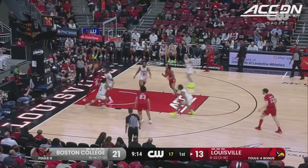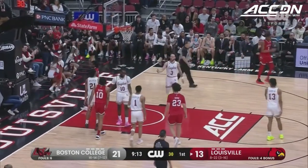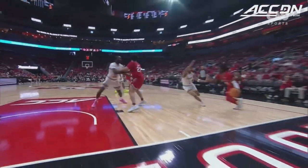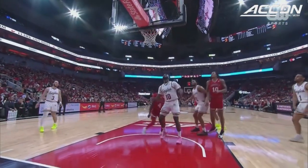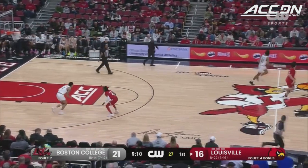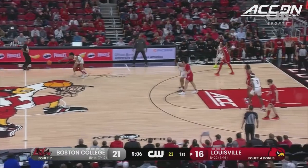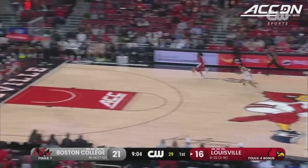8-point lead for the Eagles. Johnson again, a blur on the baseline, and 1. The penetration. You see he's got his man there, and then he basically absorbs that contact, finishes strong. Boston College has not had any type of consistent scoring because you've seen Quentin Post in and out of the lineup. Now with Madsen on the bench, you see great pickpocket by Johnson.